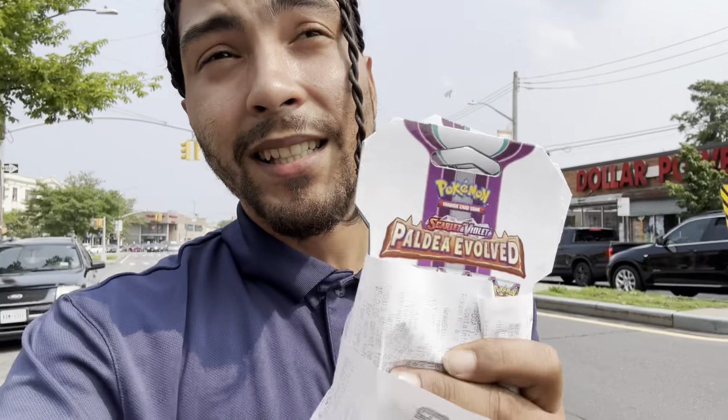So we got the packs. Hopefully we got some good luck. We're gonna go back to the shop and we're gonna open these bad babies up. And I think I got some Crown Zenith packs as well. And we're gonna open those up too. So I'll see you guys when we get back to the shop.